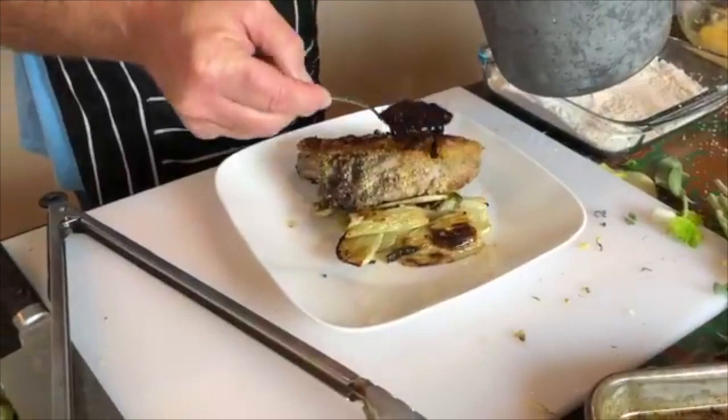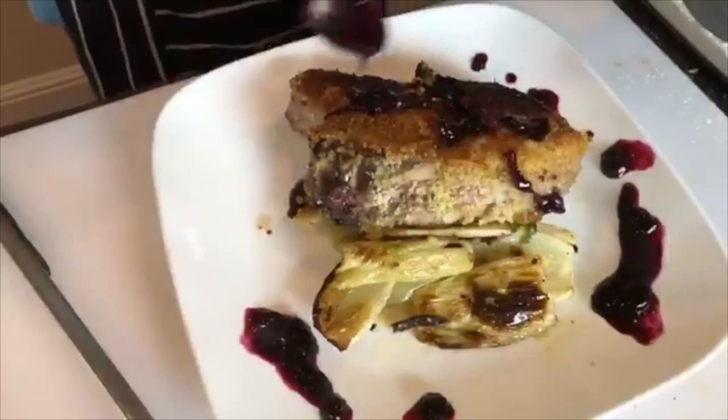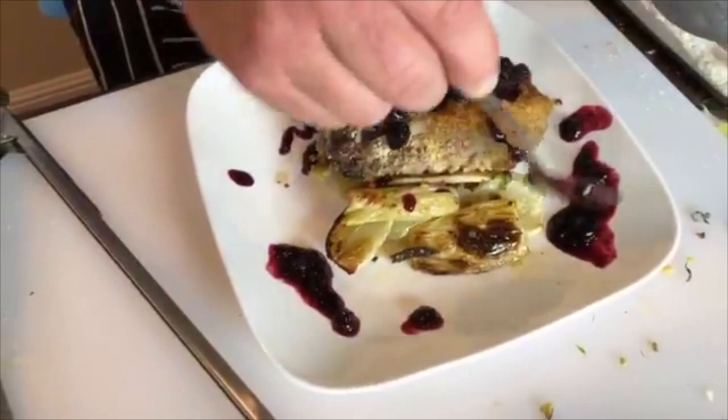Which gives us some really good color on the plate, and all of our meat. You don't have to do it. It probably won't take a lot, but you just want to make... That's an interesting color. That's that deep violet color.